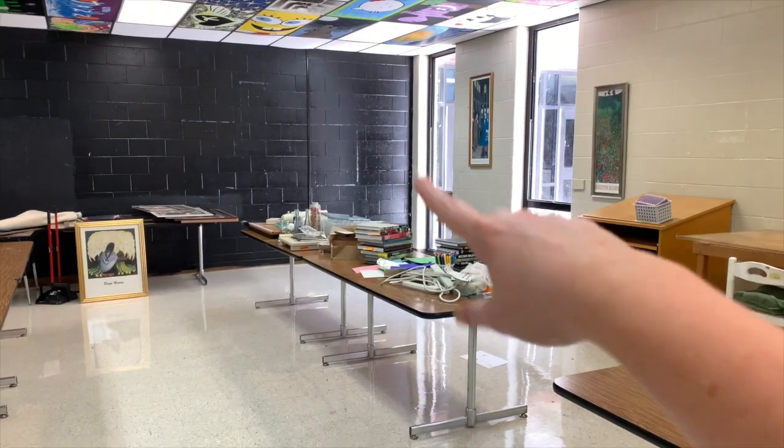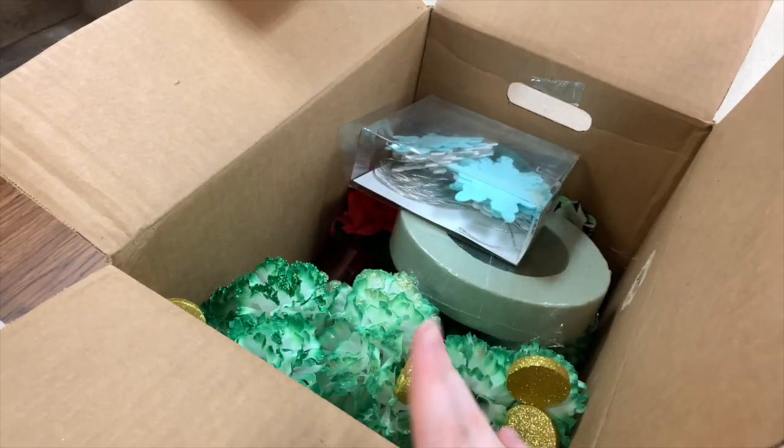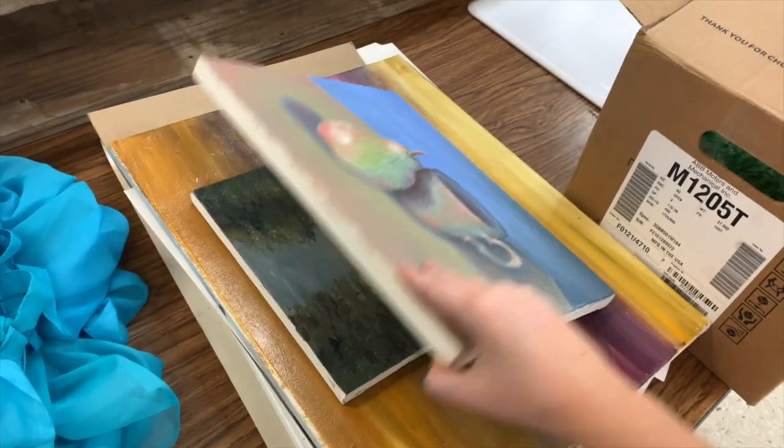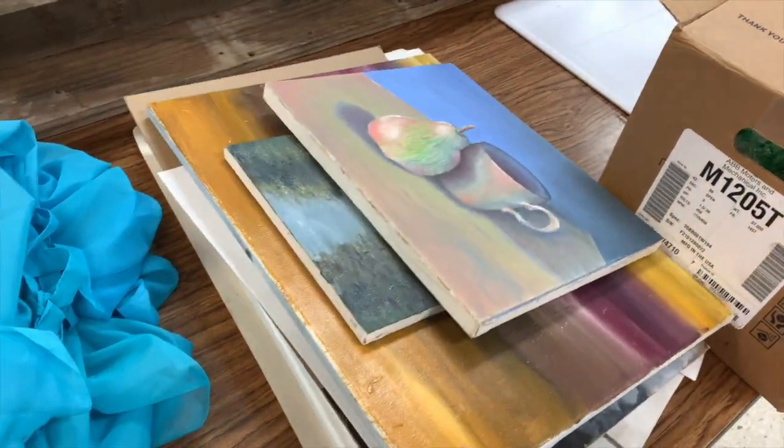These are the curtains that I plan on hanging back there in this little corner. This is some of my holiday decor. So I have stuff for like Valentine's, St. Patrick's, Christmas, all that kind of stuff. This is artwork I have that I'm gonna use as examples for projects and stuff like that. So that's what this is.